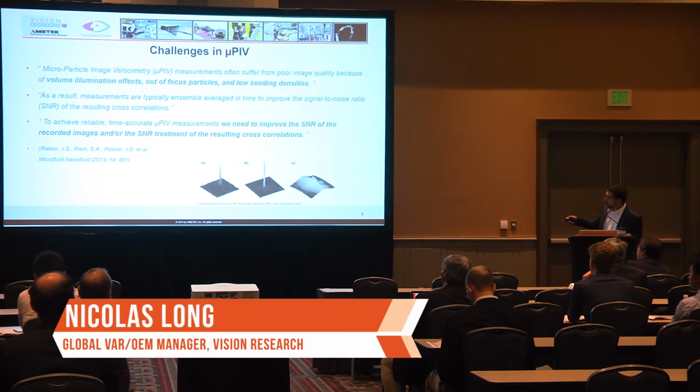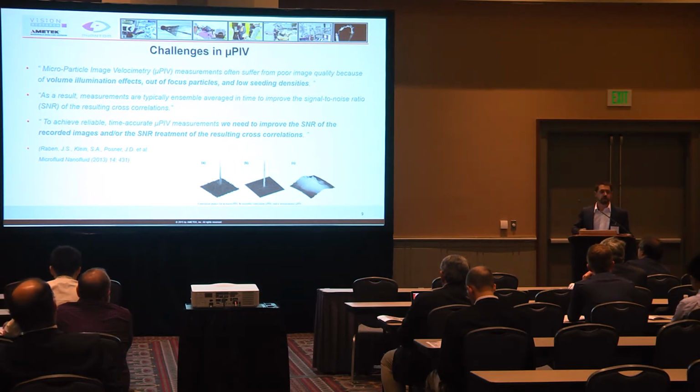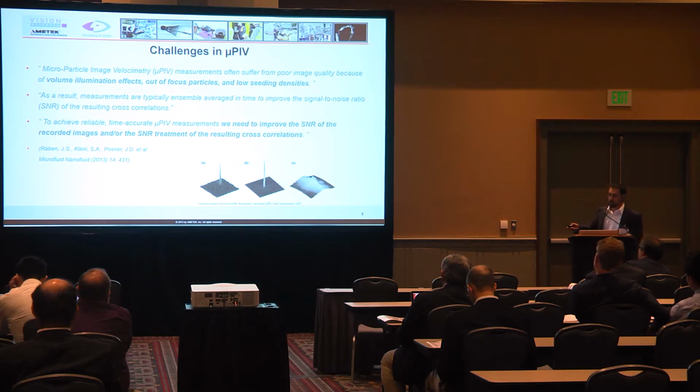One thing that I highlighted here is the volume illumination effect. We'll talk about that in a second. Out of focus particles, low seeding densities. I mentioned that PIV requires high seeding densities. In your case, as you have a high magnification in micro PIV, obviously you end up with a low apparent seeding density. You see fewer particles per area in your image because you are already using a pretty high magnification.